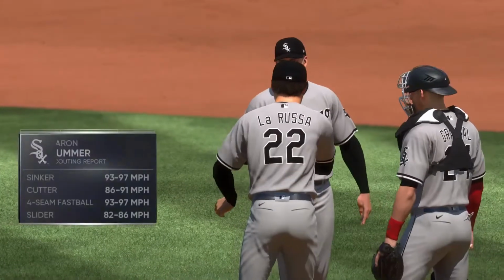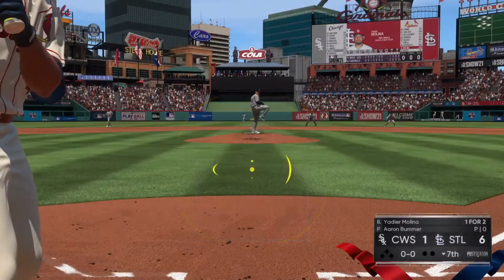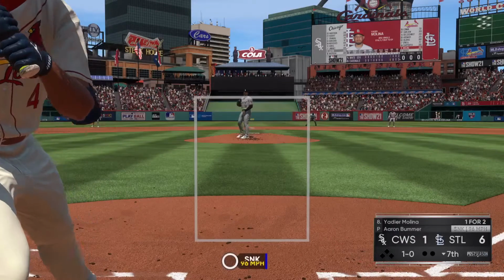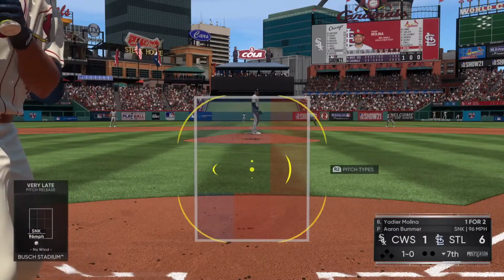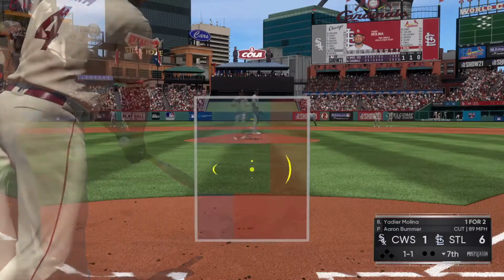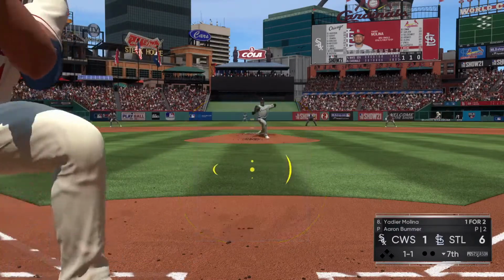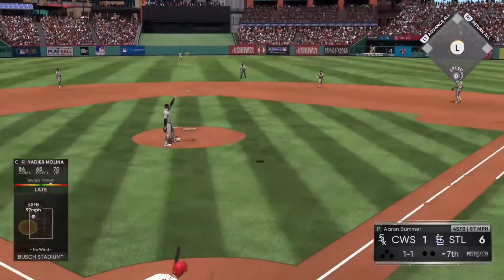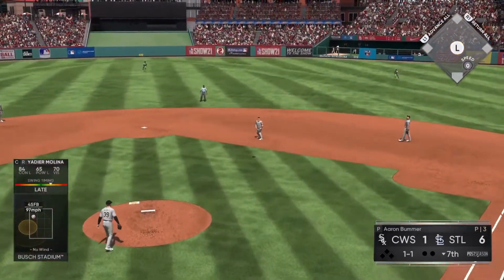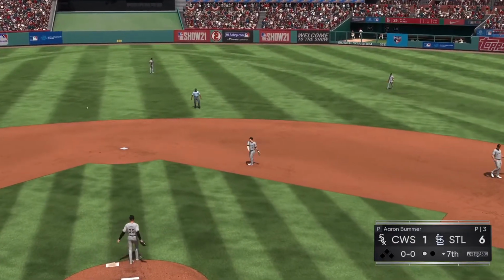Aaron Bummer comes on now, and he'll take over with nobody out in inning number 7. Yadi Molina digging in now, as he'll watch a sinker here that misses. It's ball 1. A hit in 2 tries for him so far. Comes back with the cutter and gets it by him. 1-1 now. Bummer is exactly what you want out of a bullpen arm. It's a rare occasion that anyone squares him up. He doesn't give up a lot of hits, and when he does, they're almost always kept in the yard.